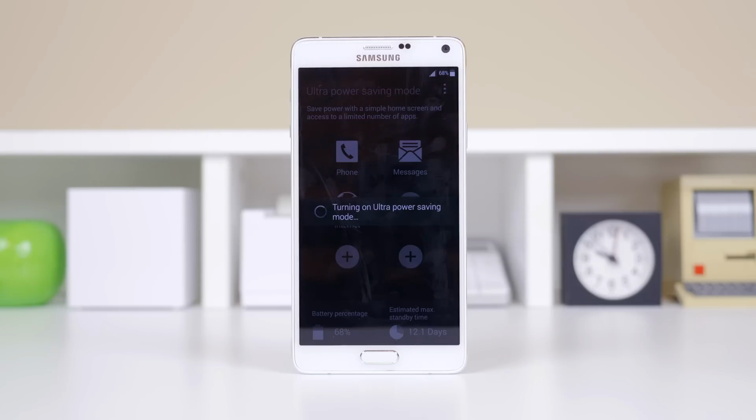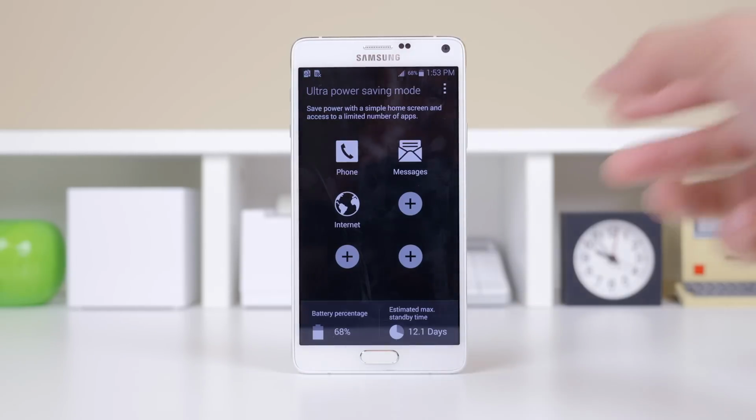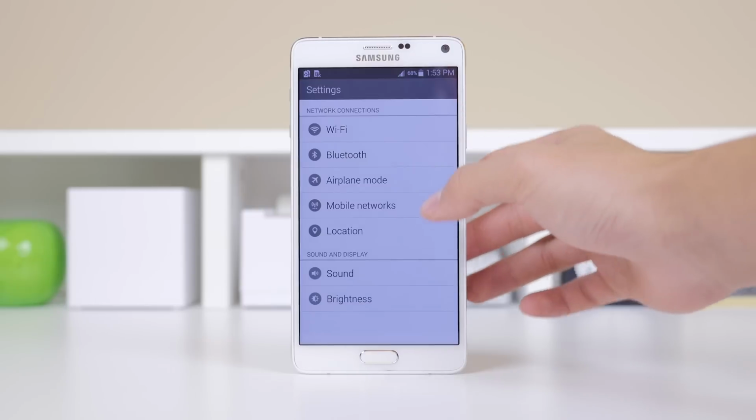And pretty much what it's doing is turning off all resources that don't necessarily have to be used and leaves you with the crucial ones such as phones, messages, email, and web browsing. And the screen is in black and white. The standby time is very short. So like I said, it is pretty much turning off every single unnecessary resource and just leaving you with the crucial apps that you would like to use.